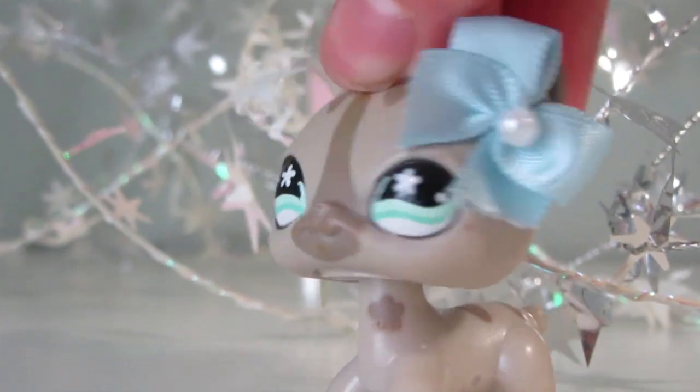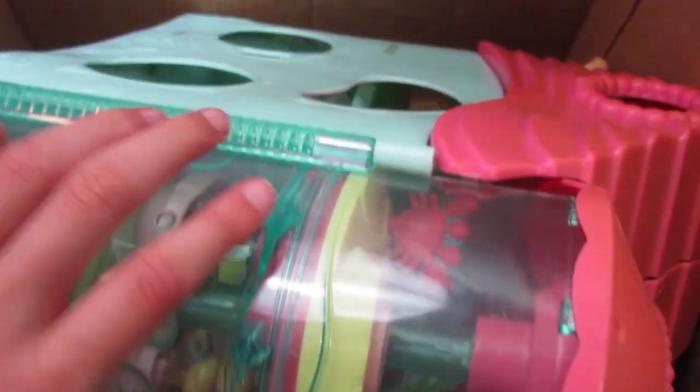Now, I got this lot a few months ago, maybe like one or two, so you guys might have seen these LPS in my previous videos. Here is a giant house that it came with. Now this stuff is very dirty and I don't really want to pull it out. It came with a sign, and then there's a bowl down there. As you can see, a little cafe set right there, and this bathroom set. And I already have these two sets right here, so I'm probably going to sell them on my eBay.